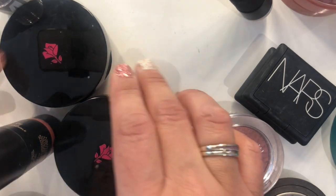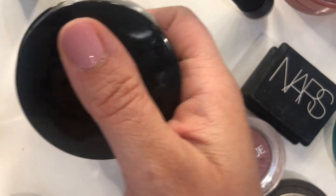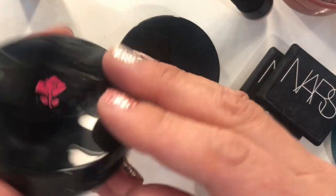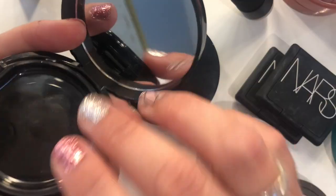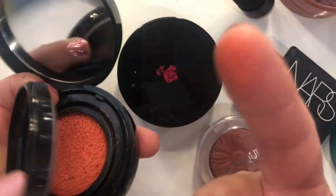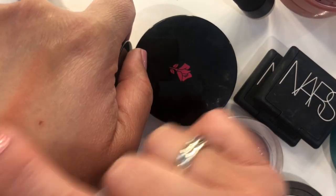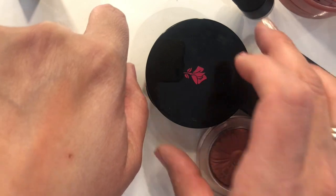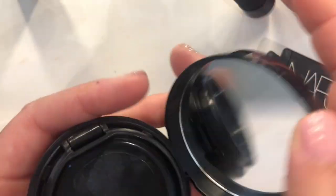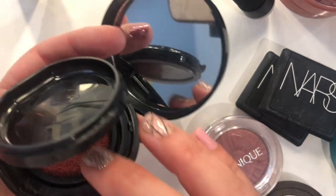I have these two from Lancome. These are several years old at this point. They are some of the best blush products that I have had, to be honest. Sorry for the mirror, but it's a cushion and it is still juicy. I just find that these lasted so long on my skin. I don't know if you can see this color well. So the two colors, this one's my personal favorite.